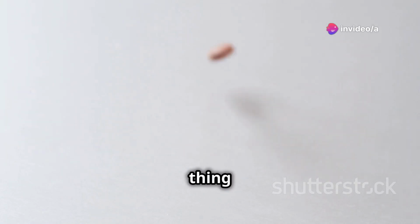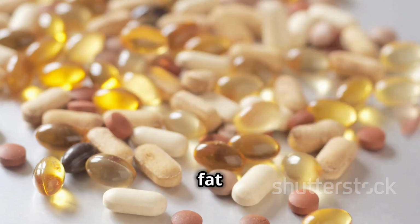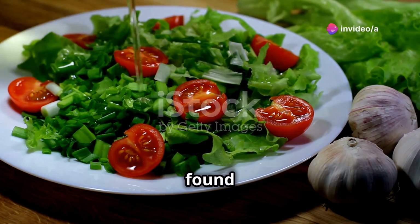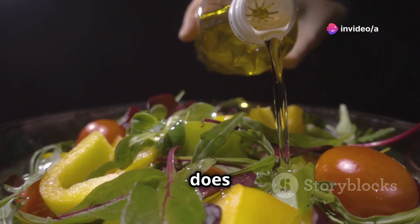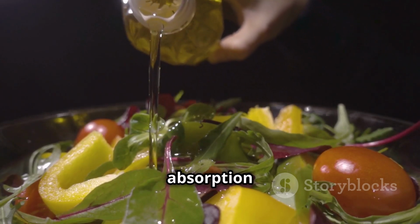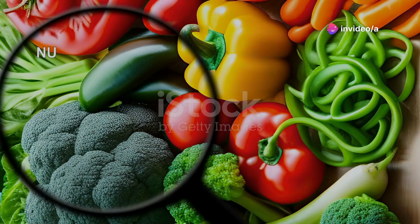Here's the thing. Some vitamins, known as fat-soluble vitamins, require fat to be properly absorbed by the body. These vitamins, including A, D, E, and K, are found in various vegetables commonly found in salads. While olive oil does contain some fat, its molecular structure and composition might not be as effective in facilitating the absorption of these fat-soluble vitamins compared to other healthy fats.